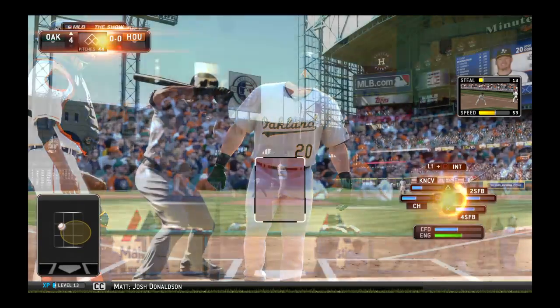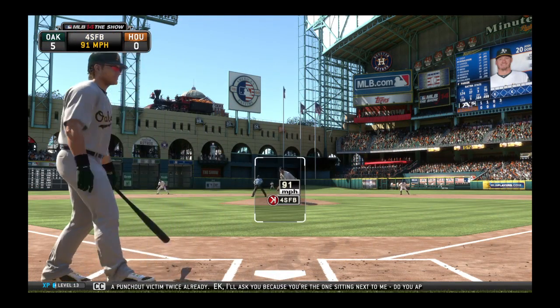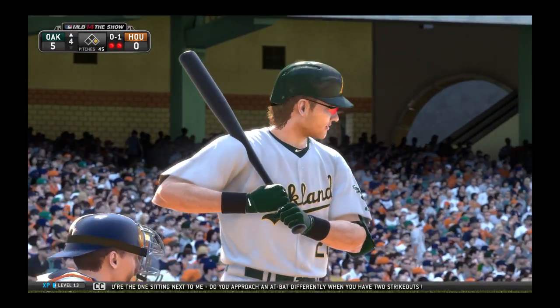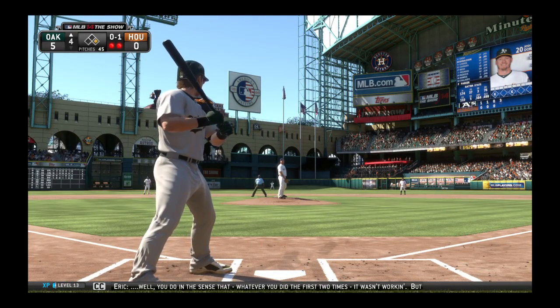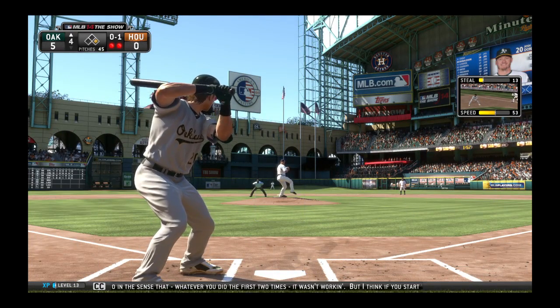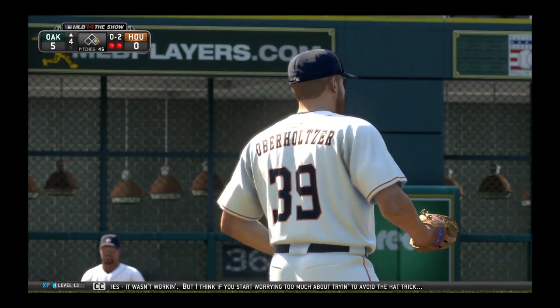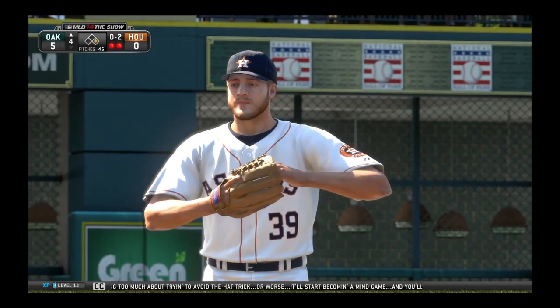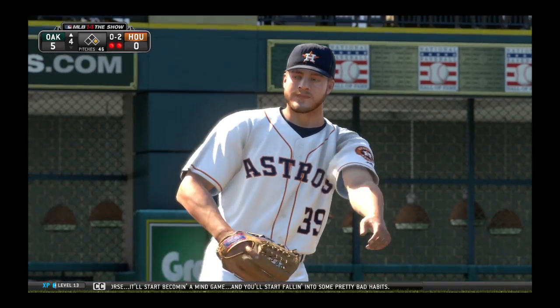Josh Donaldson will stand in now. A punch-out victim twice already. EK, I'll ask you because you're the one sitting next to me. Do you approach an at-bat differently when you have 2 strikeouts under your belt this early in the game? Well, you do in the sense that whatever you did the first 2 times, it wasn't working. But I think if you start worrying too much about trying to avoid the hat trick, or worse, it'll start becoming a mind game, and you'll start falling into some pretty bad habits.